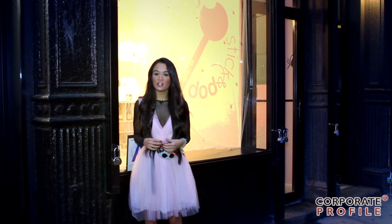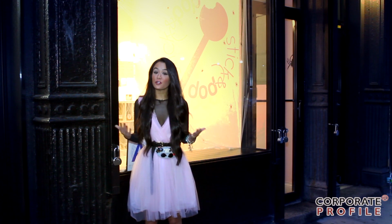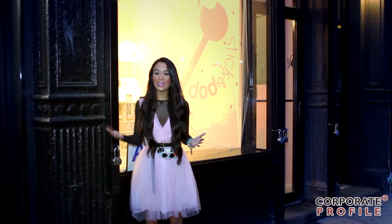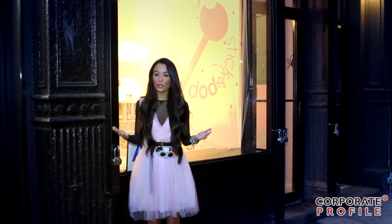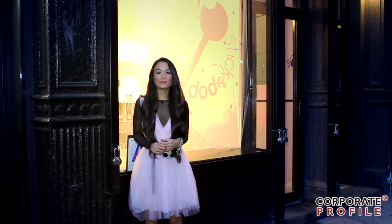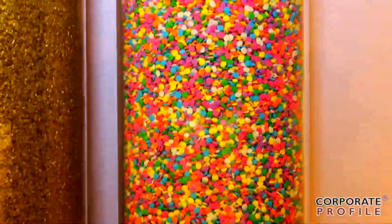Now, if you're familiar with Chelsea, then you know there is only one rule for a business to make it in this neighborhood. It has to be fabulous. And if you're a New Yorker, then you know convenience is key. Stick and Pop combines fabulous and convenient by making cake portable with their gourmet cake pops. But it doesn't stop there. These cake pops look just as good as they taste. Welcome to Stick and Pop.